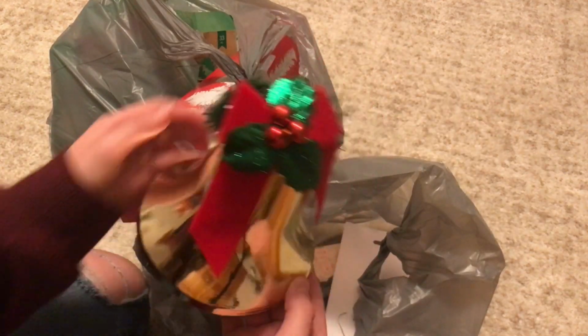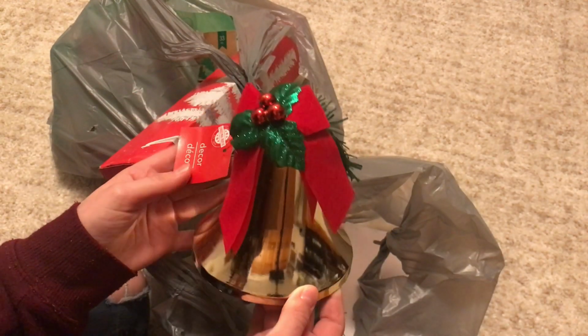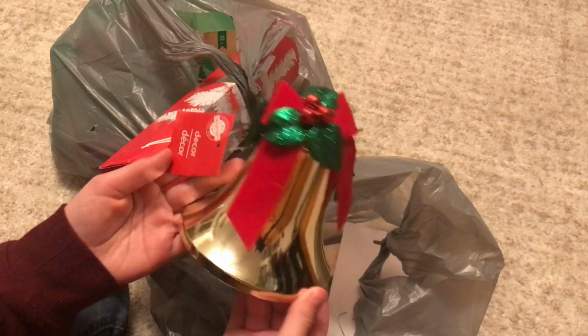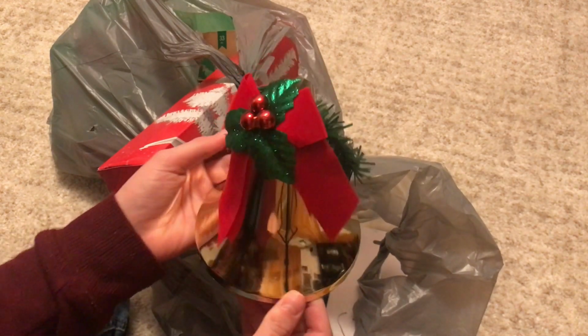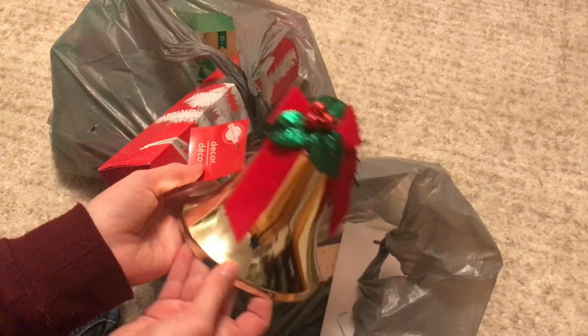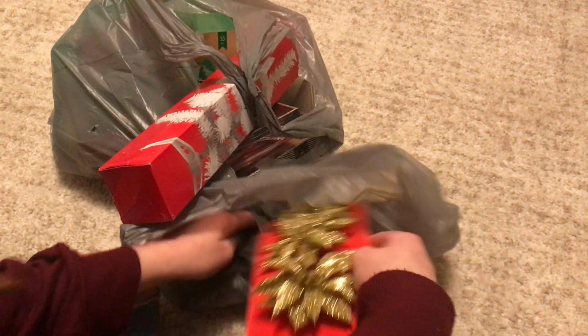This next thing I got is a bell, and I have a really cute idea for this. I'm gonna put it like on the girls' enclosure somewhere, and I think it looks very festive, and it's just so adorable, and yeah, I just went ahead and got this for the girls' enclosure.